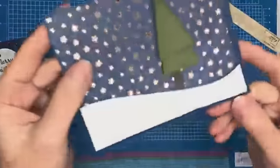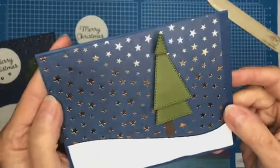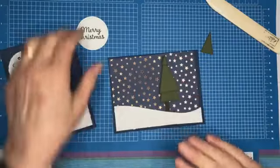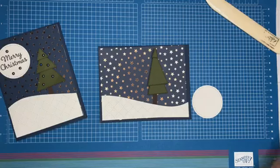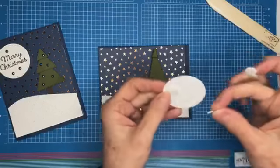So let me bring that a little bit closer so you can see. I love how it just gives that dimension. It's a super simple way to make a little Christmas tree, and I just love it. Okay, let's put our sentiment on, and then we get to do our bling, one of our favorite parts, right? Add a little touch of bling.